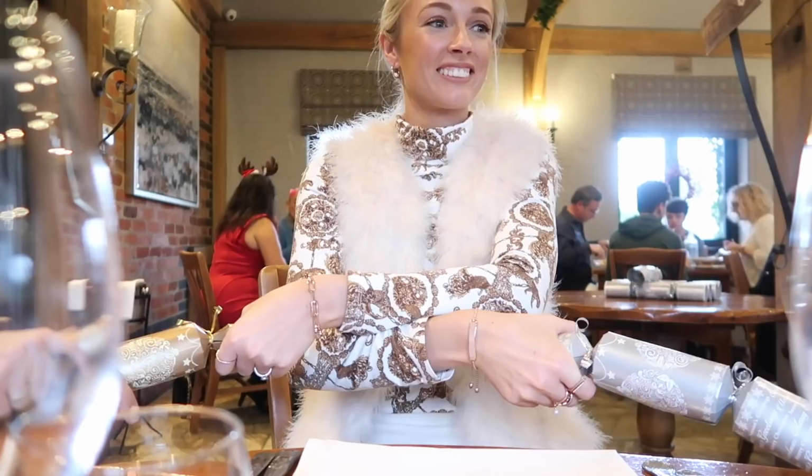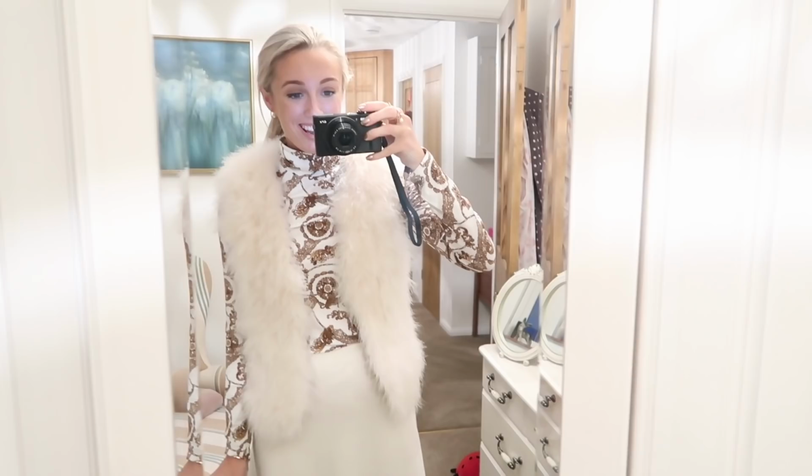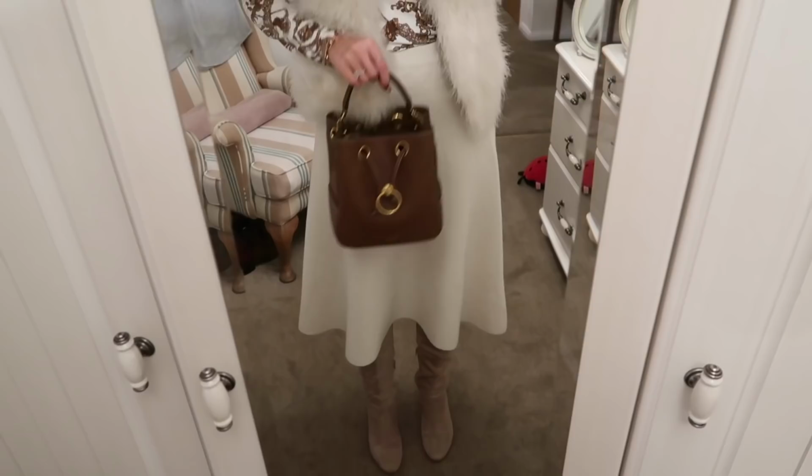We've just got back from our lunch and I didn't get a chance to show you my outfit of the day in its full entirety earlier, so I thought I'd show you here. Same skirt and boots as yesterday. Zara boots, free skirt, and my little Mulberry, this is the Hampstead bag.